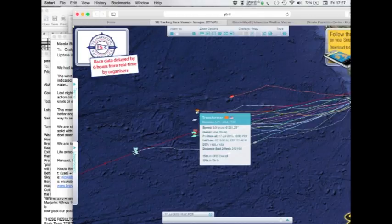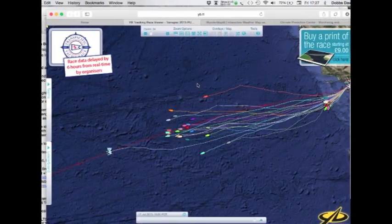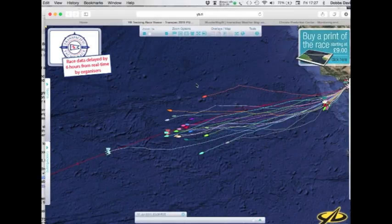There's a 6-hour delay. The race organizers feel that having a delay on the trackers is important to allow the teams to do this race on their own with their own tools and not use trackers as tactical weapons. But for us in the audience, even though we're 6 hours delayed and not seeing this in real time, it gives us a great window on what's happening out there and following them on the track.